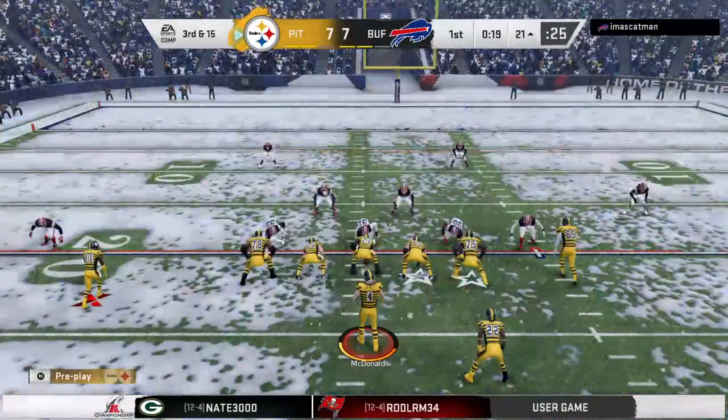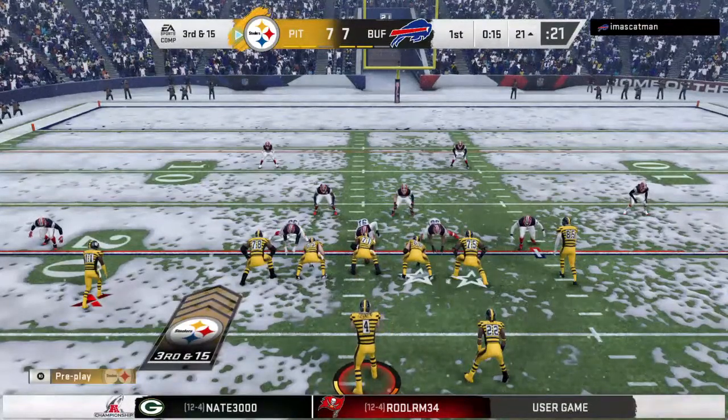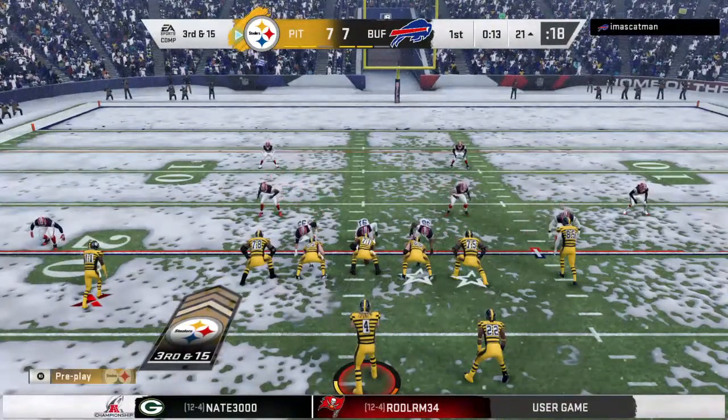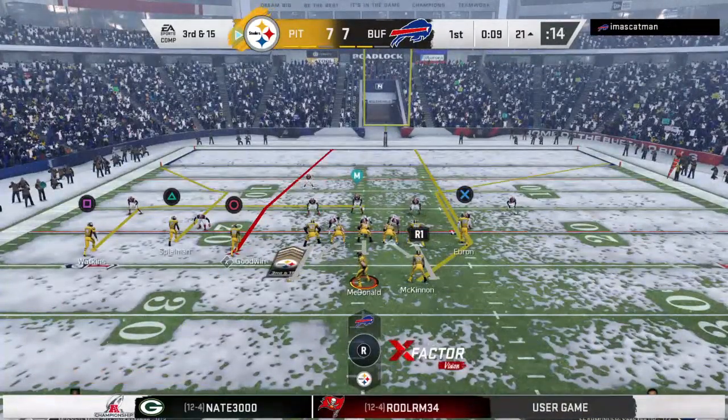Ready up. 54's Mike. Check. Watch 54. Set the tone, defense. Let's go. Mike 50. Alpha. Mike 54.